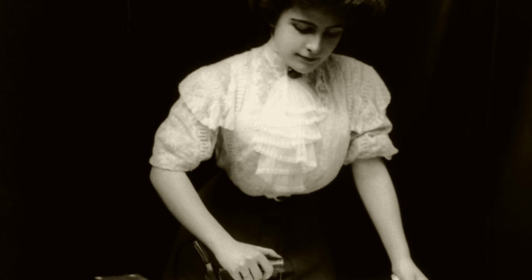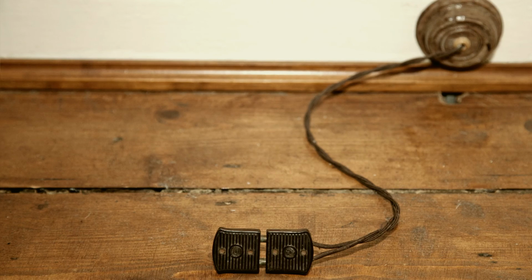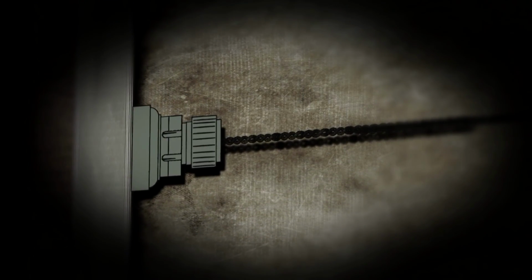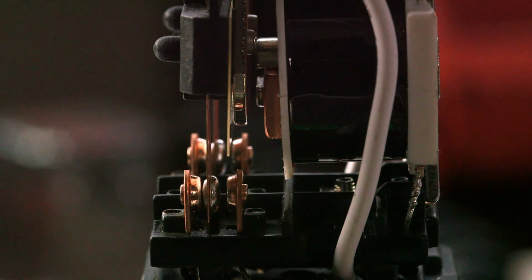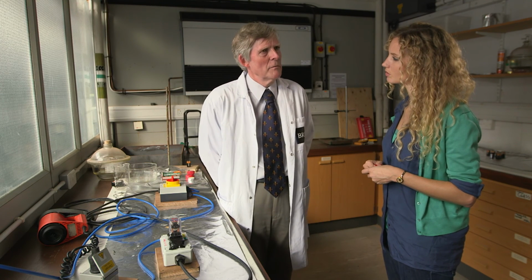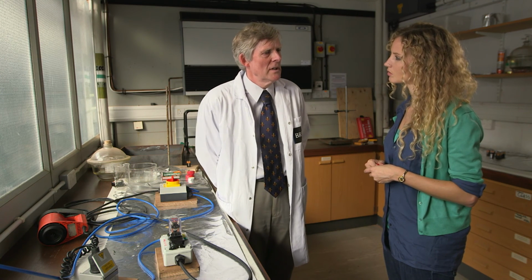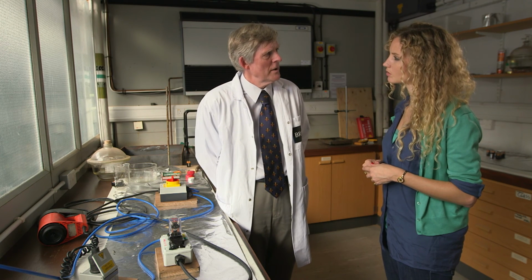Eventually, the Edwardians were given the option of a wall socket instead of the light, but this brought up another issue. At the time, both the plug and the socket contained metal, which created a small spark when they came into contact. The spark is typical of any piece of equipment which is being plugged in or plugged out when the equipment is live. So as two pieces of metal come into contact or come out of contact when they are live, then a spark will occur.